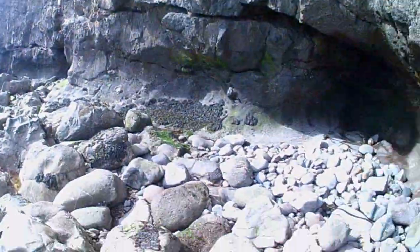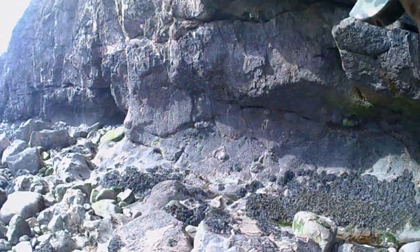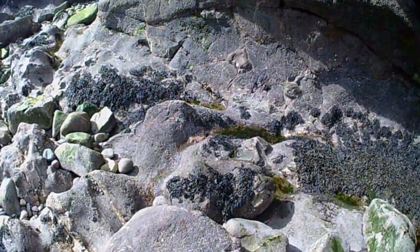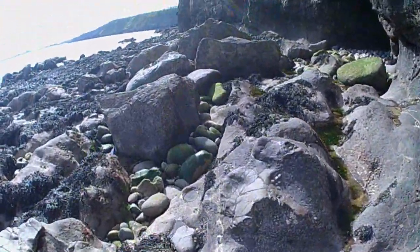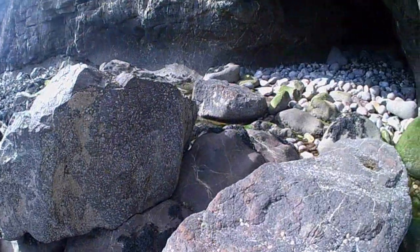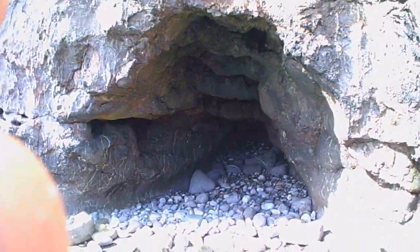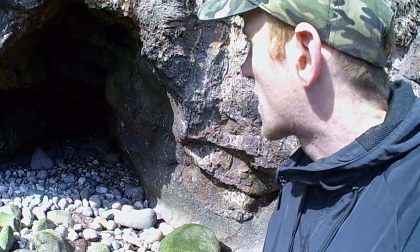So I'm pretty sure there's a cave around here, folks. It's pretty hard to hold the camera steady when I'm climbing over these rocks. That is a big cave. I can't remember if I have been into that cave or not.